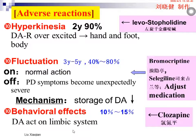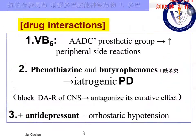So although Levodopa used in combination with carbidopa is effective in the treatment of PD, no single agent can inhibit the development of the disease. So with time going, the therapeutic effect is not enough. And during the therapy, because some drugs also affect the curative effects of Levodopa, the patients also need to pay more attention to these drug interactions.